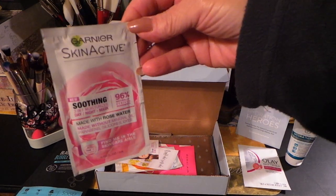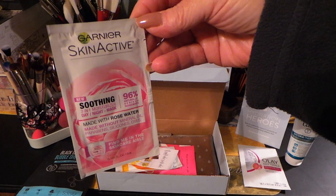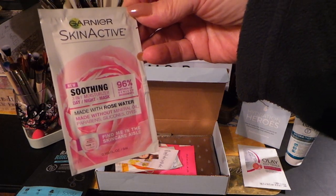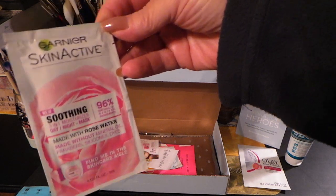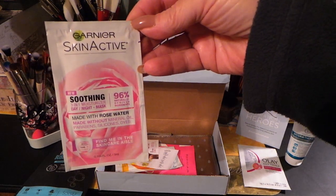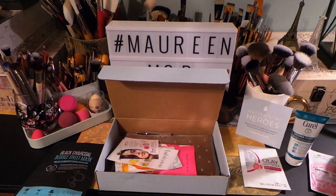Walmart seems to be famous for putting these in their boxes lately, and this is from Garnier, the Skin Active Soothing 3-in-1 Moisture Day-Night Mask. Excuse me. These are very nice. Like I said, we've gotten them so many times in the past. I have tried them and they are very, very nice. So, I'm not mad about it.